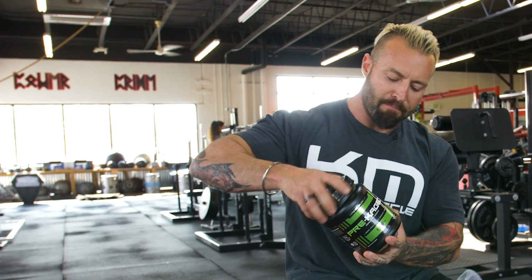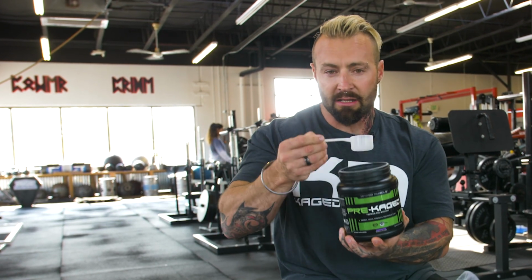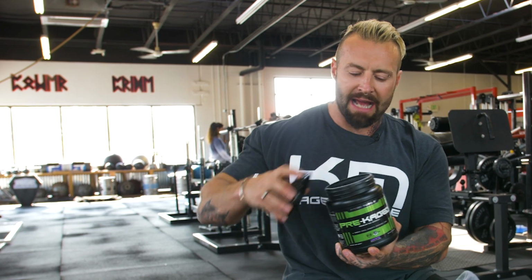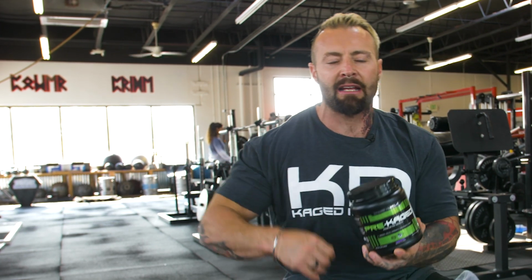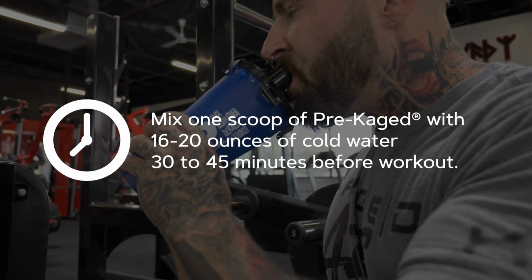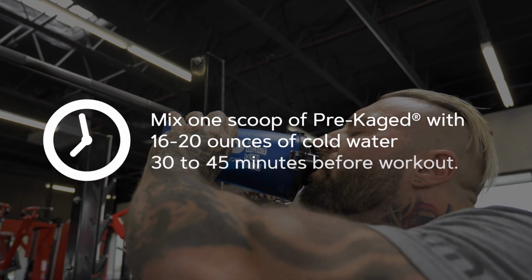Now each scoop here is over 28 grams. So that's a big scoop that you've got there, full of ingredients that are patented, fermented, and organic, that are naturally flavored and naturally colored. This product is to be taken about 40 minutes before your weights workout.